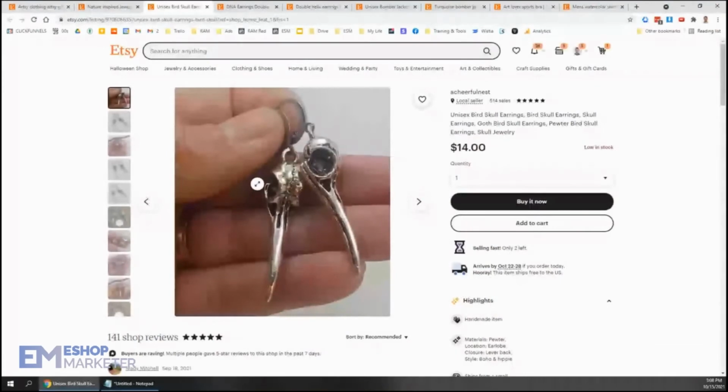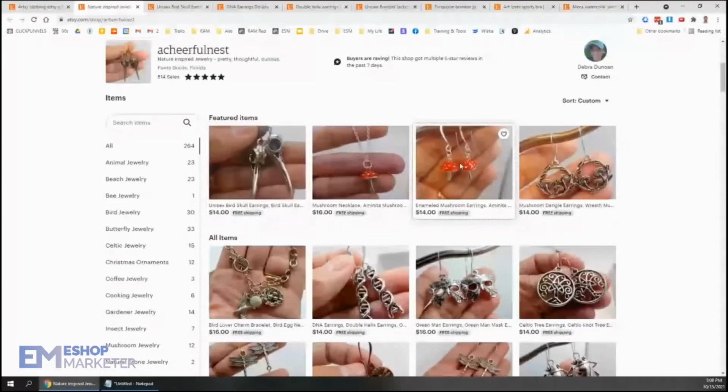The mushroom earrings have been your best sellers. Okay, very cool. Mushrooms, they are in. I couldn't agree more.